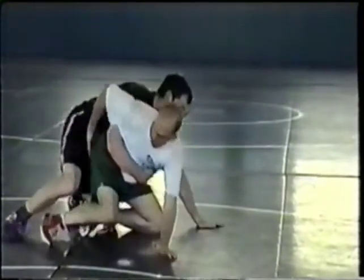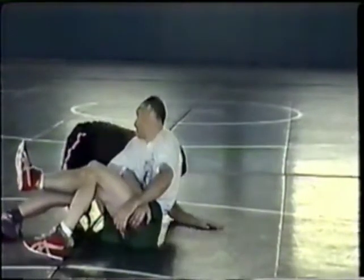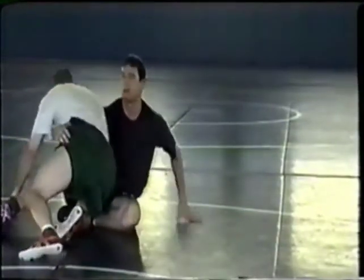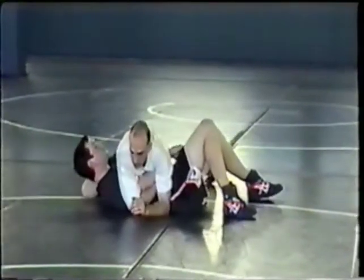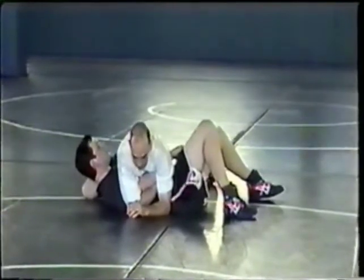Goes for a switch, and then the opponent decides at the last moment, as you're starting to come up onto him, now the man that's being switched does re-switch. You go with it, go to your shoulder, and then step back across and counter his counter. Posting your knee near your head up so you can't come back in.